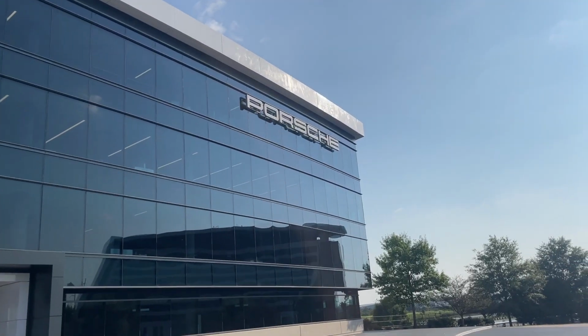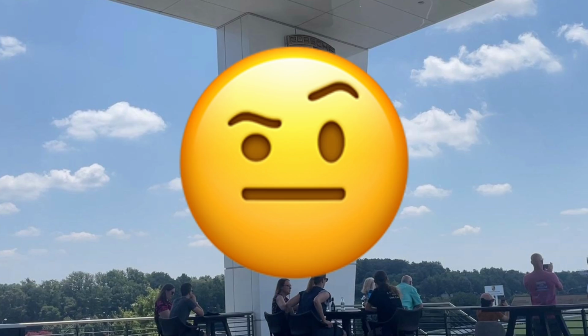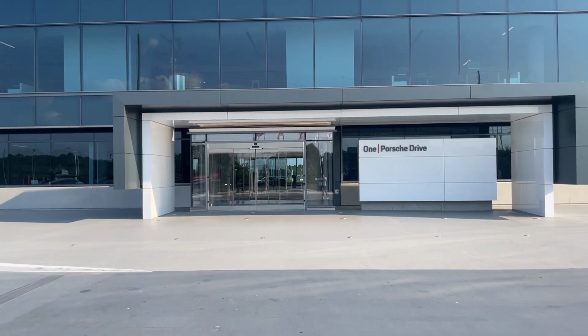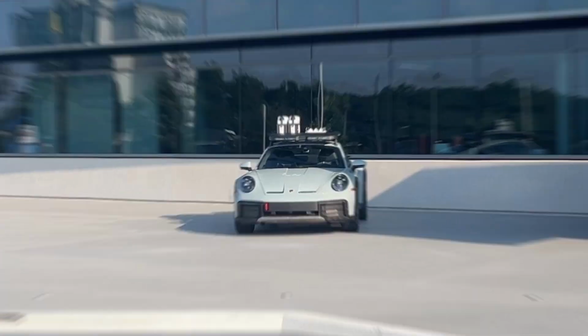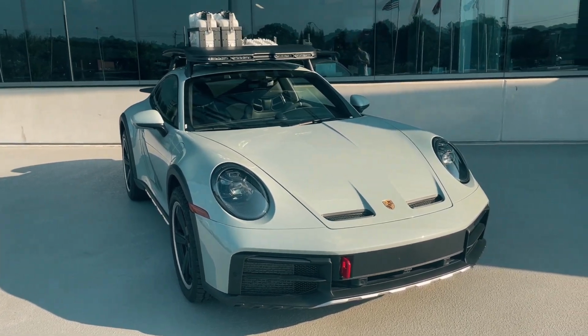This is the Porsche Experience Center in Atlanta, Georgia, which might as well be called the Wet Dream Experience Center. As I excitedly got out of my Uber and faced the front entrance of the building, I took a slight glance to the left before walking in, and that's where the wet dream started, literally 2 seconds into the experience. There sits a 911 Dakar with this beautiful minty green color, and I was already drooling.